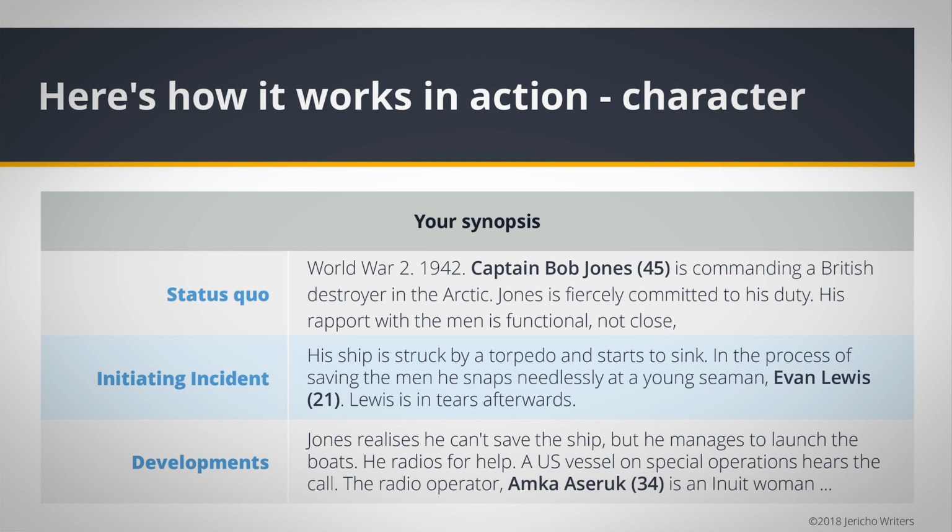Jones is fiercely committed to his duty. His rapport with the men is functional, not close. Now that's a little bit of character type language, and you can instantly see the emotional shape of the book starting to form. So you know already just from that one sentence that this book is in a way going to be about Captain Jones's emotional transition from a dutiful man but whose relationship with the men is functional to presumably a dutiful man whose relationship with the men is much more complex and human.